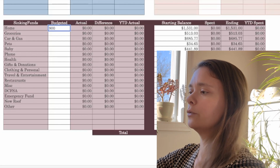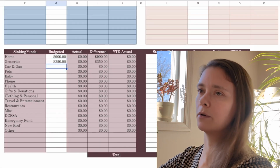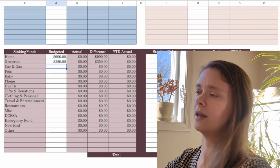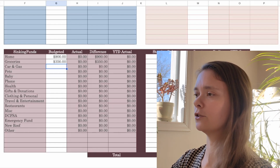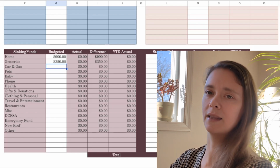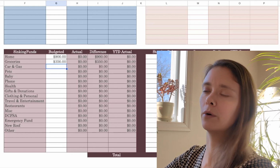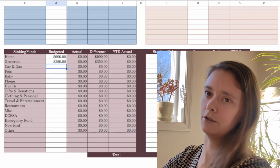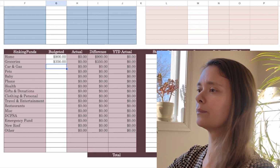So for groceries, we budget about $350 because we're pretty variable with our grocery spending. Sometimes we buy a big bulk order, and then other times we just pick up a few things. So it's nice to have our grocery budget in the sinking funds for that reason. But if you're someone who has a pretty set budget every month, then you may not need to use sinking funds for that. But that's just what works best for our family.